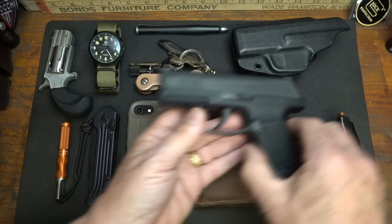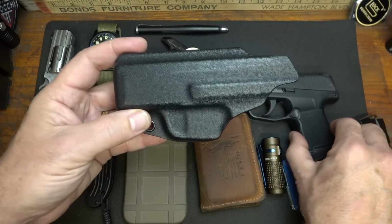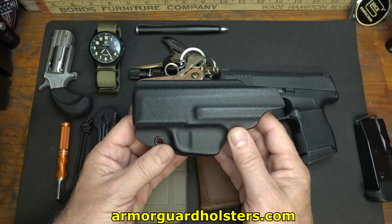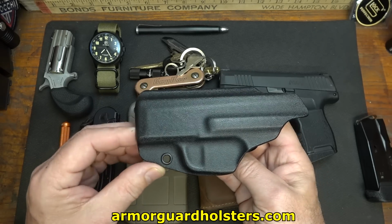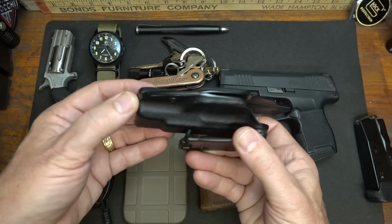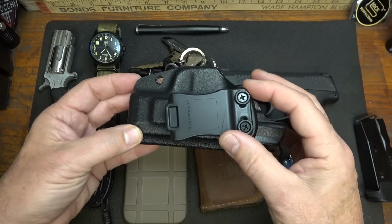And with that, I also have one of the Armor Guard Kydex holsters. This is from Pete from the Armory Channel. Pete and I have been friends for a long time, and he sent me this. He started making holsters. One thing about Pete is he is very particular, and it shows in these holsters. They are so well finished. The precision, the molding. I love the clip choice.